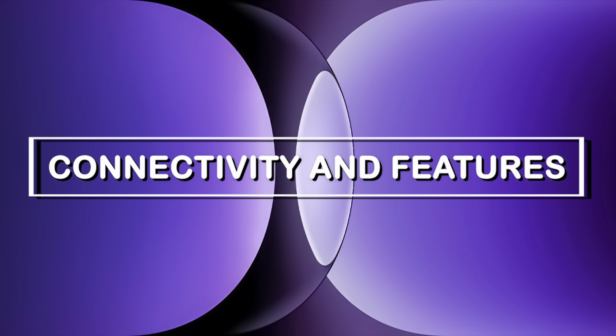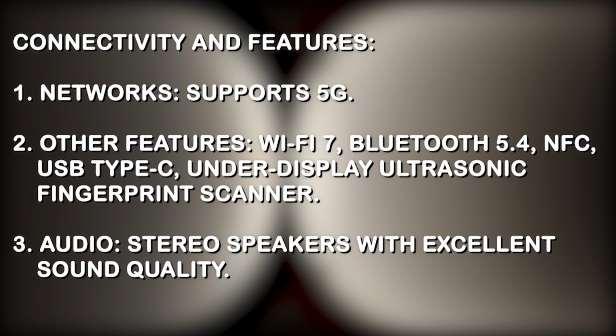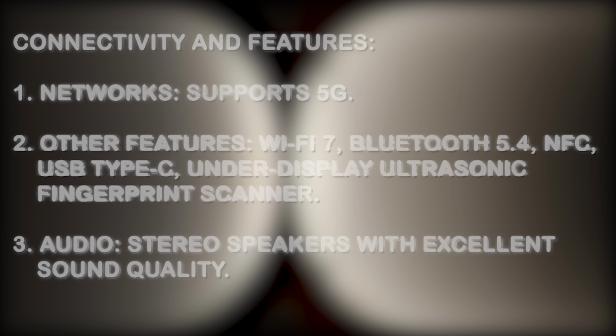Connectivity and features. For network, it supports 5G, ensuring fast internet speeds. Other features include Wi-Fi 7, Bluetooth 5.4, NFC, USB Type-C, and an under-display ultrasonic fingerprint scanner with stereo speakers with excellent sound quality but no headphone jack.